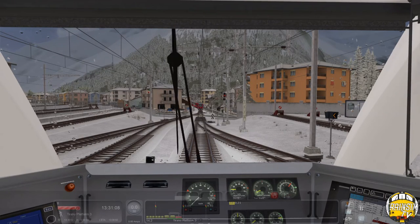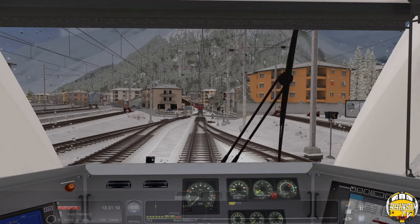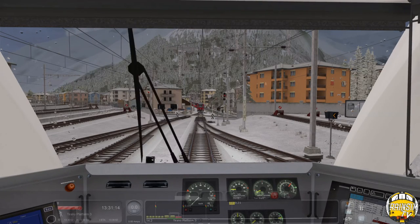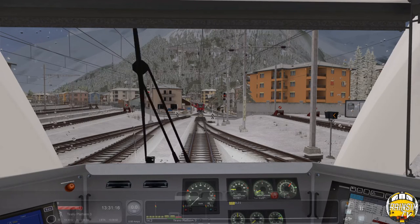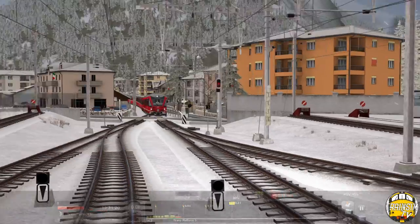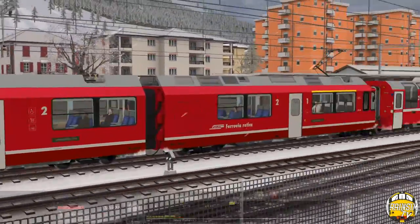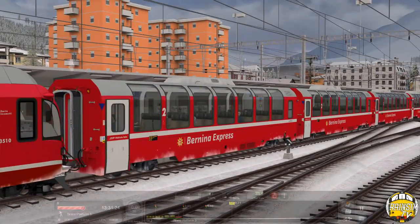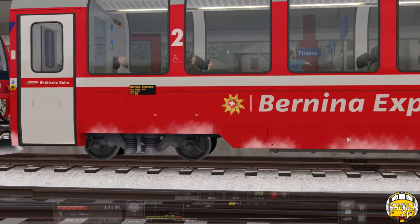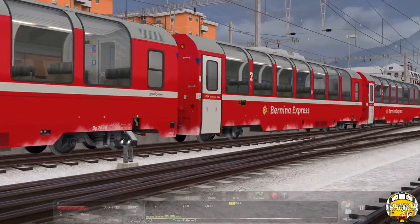Our train today is the ABe 8/12 Allegra EMU in RHB livery. We're also hauling a rake of BEX Bernina Express panoramic coaches in RHB livery. They've also got some lovely weathering on these, the snow effects as well, as you can see on the bottom of the unit and around the wheel set and along with all the carriages.